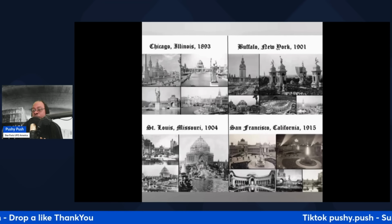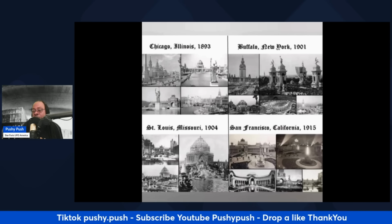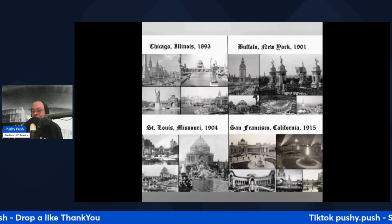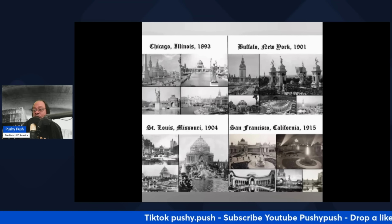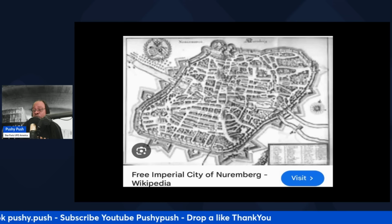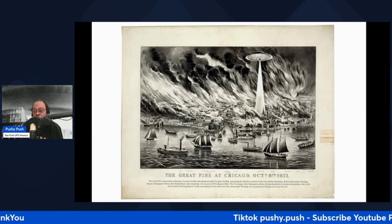If we go here, I wonder, were all these cities destroyed the same way Chicago was destroyed? An airship attacking a star fort city, like New York, a star fort city, San Fran and St. Louis, a star fort city, and it's being attacked. So this Chicago right here, they're saying 1893, I'm saying this place was destroyed in 1871, not 1893. They are misleading everyone when it comes to this history right here.